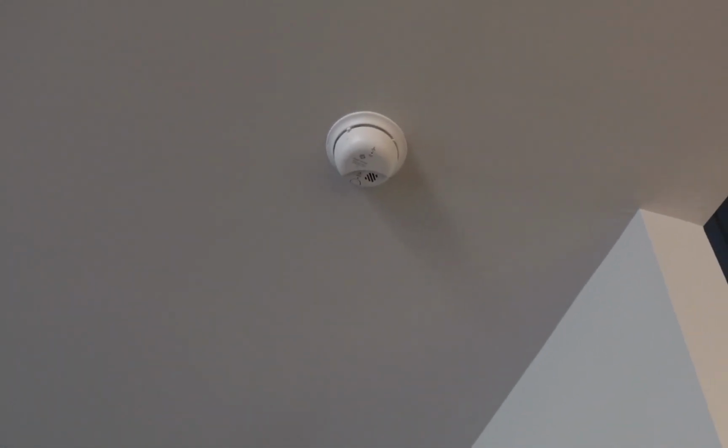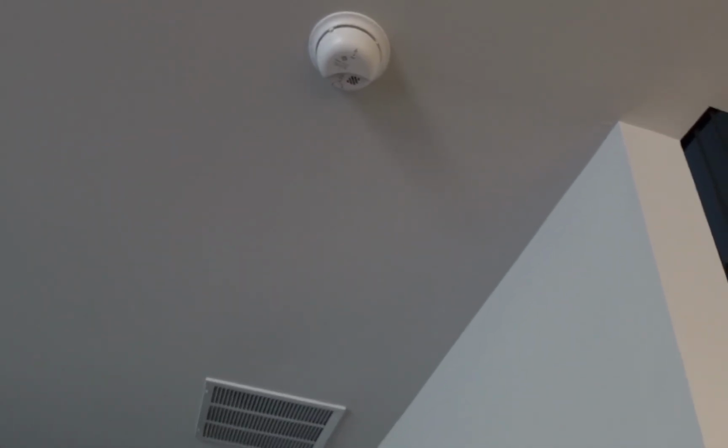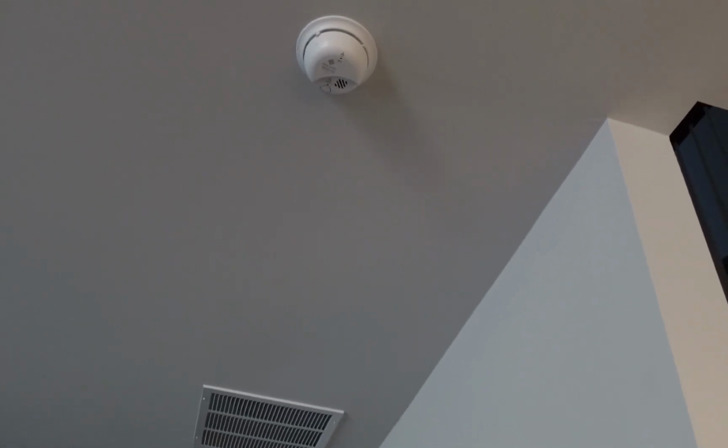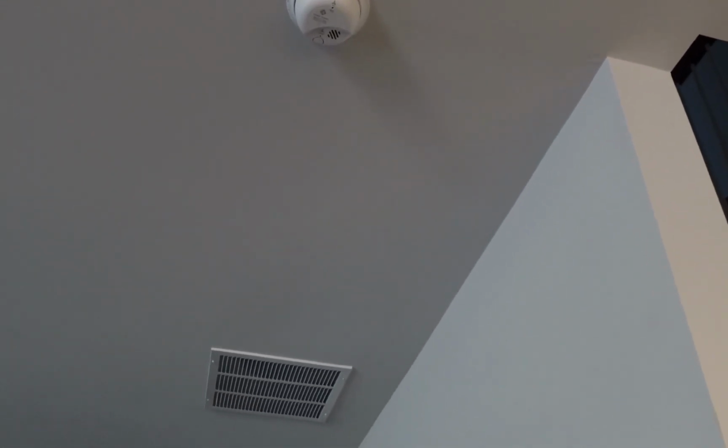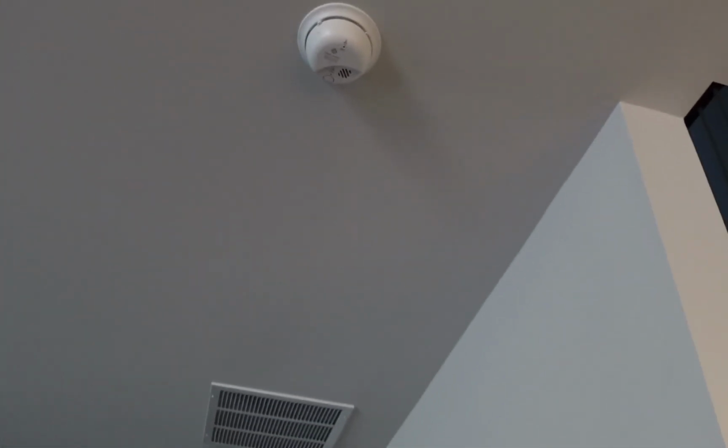Another thing that they suggest that we do monthly is test these smoke detectors. So these things about to be loud, but I'm about to go ahead and set them off. And they're all connected, which I think they probably just are anyway nowadays. But when I set this one off, it should set all the other ones off upstairs as well.